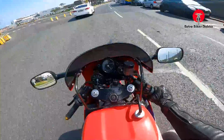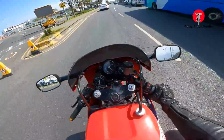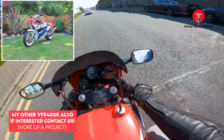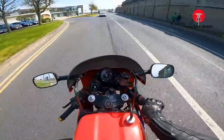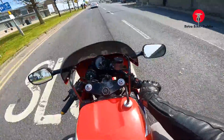I have two of them. I have this one and I have another one, the other one being a bit more of a project. I am looking to sell that bike as well. I presume that this bike will probably go quite quickly, so if you are interested in that bike as well, you can reach out to us.